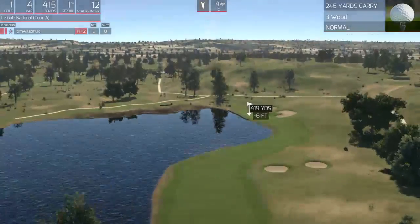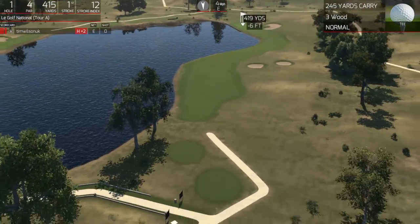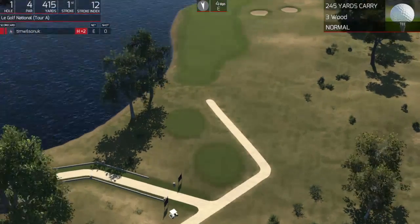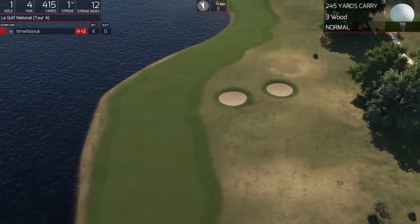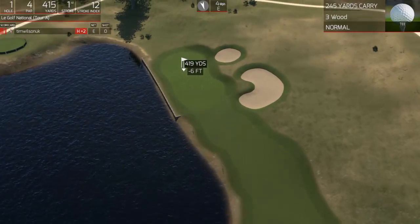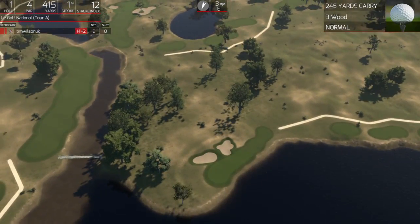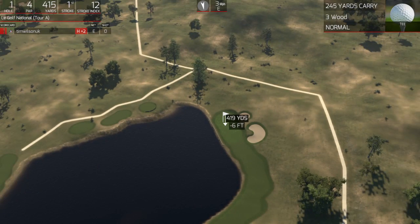Great start to the hole here. Got some beautiful sculpting here with the cart path. We've got the golf buggy there. We've got some advertising boards. Let's move down this fairway. This is a fairly short par 4, 415 yards, skirting the lake on the left hand side there, and we have this huge lake and this river. In fact, there's quite a few lakes if you have a look around the course.